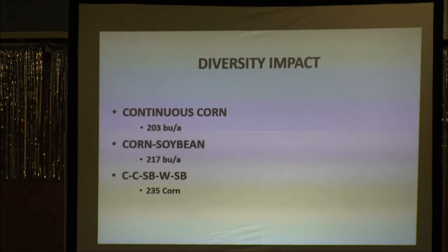So let's look what happens. With continuous corn, we have a field that's been continuous corn, 203 bushel corn, soybean, 217, and this corn, soybean, wheat, soybean, the corn's better too, so we average 235. So that's better.